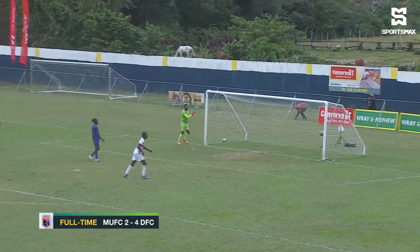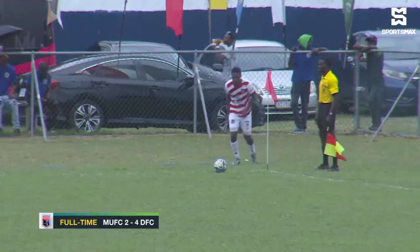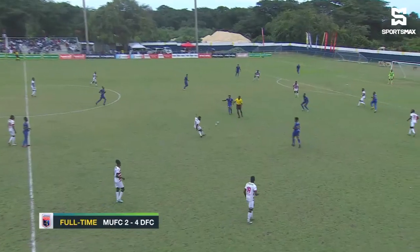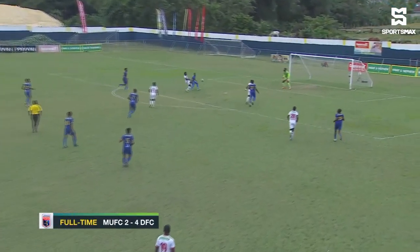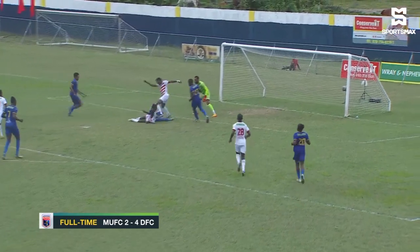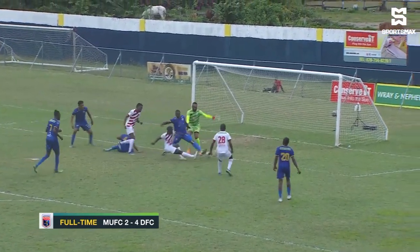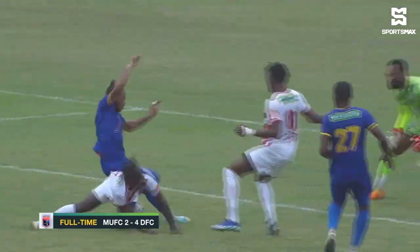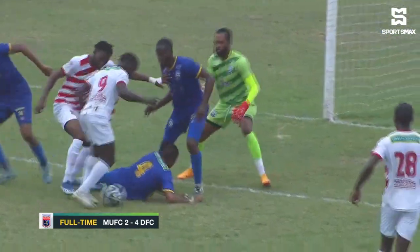Nelson stinging the palms of Peter Harrison, who would push over. And then this moment from the near post, Nelson so involved in everything good for Dunbeholden. And then this moment, Marlon Allen, his first goal in a Dunbeholden shirt. Scrappy defending from Molynes.